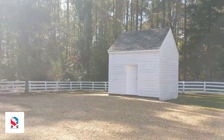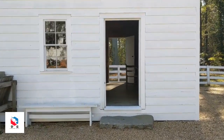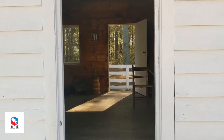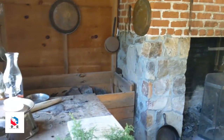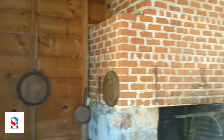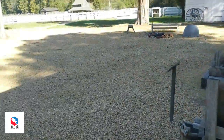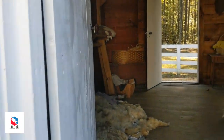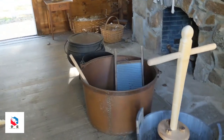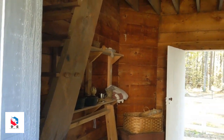All right, so here's some of the outlying buildings. Let me go take a look in here. This was the kitchen and servants hall. So all the cooking for the servants was done in here. This is one room, obviously the kitchen. And it did have a second floor, probably for keeping the meats and the tobacco. And then we'll come on over here, and this would be where they did a lot of the laundry and probably a lot of the mending as well.